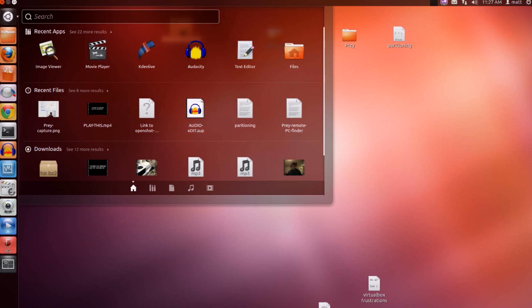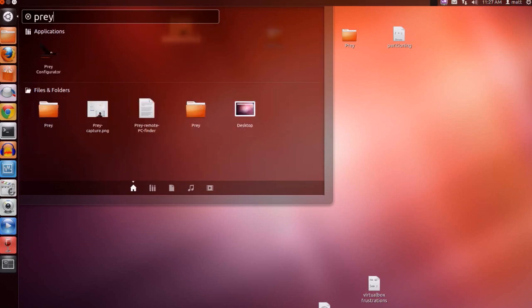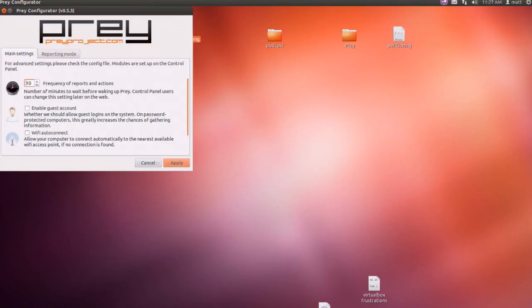So let's go ahead and actually look at the configuration here. And bear in mind, this is from the deb package that is provided from their website and not from the one in the Software Center. Listen to me carefully. The Software Center package that comes with Ubuntu 12.04 is basically a shell script. And so if you want the actual GUI experience, make sure to grab the latest 5.3 release of Prey.